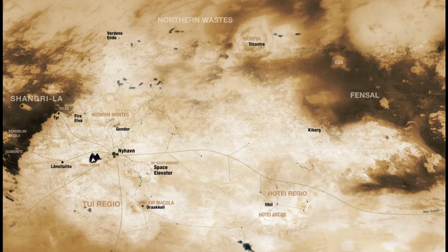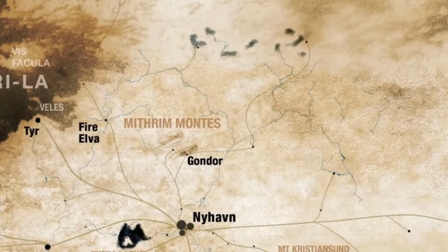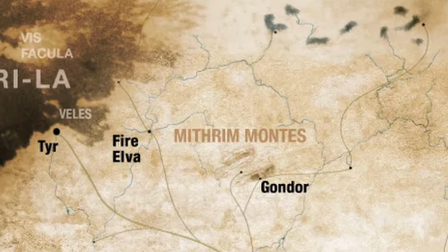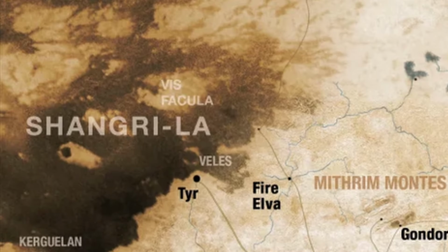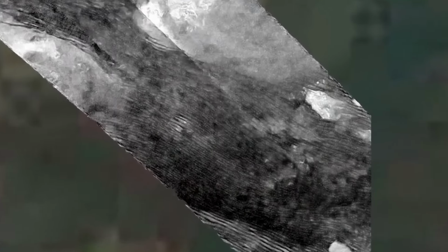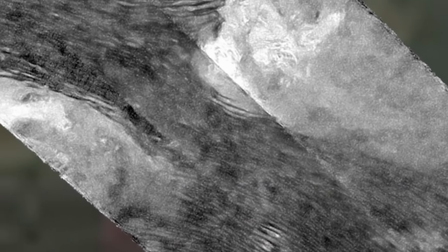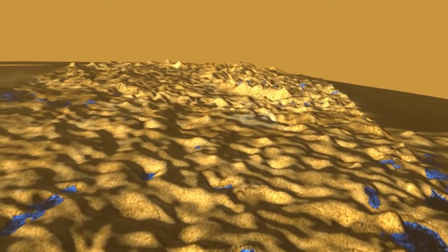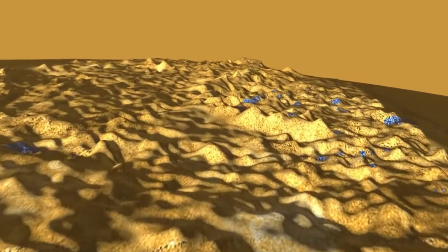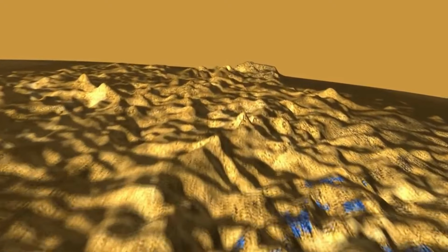Xanadu, located to the northwest, is a vast lowland area with rugged terrain and three parallel ridges called Mithrim Montes. Shangri-La, a dark plain stretching several hundred kilometers, lies to the west of Xanadu and may have been flooded with liquid methane in the past. Adiri Upland, to the west of Shangri-La, features numerous drainage canals and caves likely formed by liquid hydrocarbon flows. Belet, a vast dark lowland area, is to the west of Adiri, and to the east, near Shangri-La's border, is the landing site of the Huygens probe.